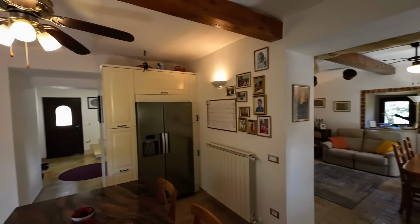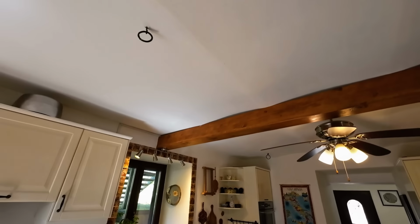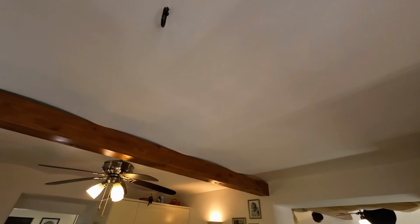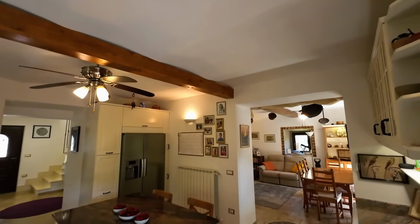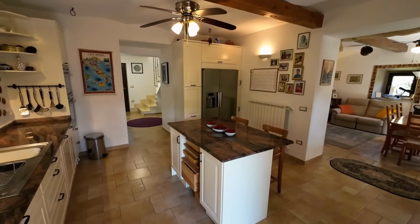Also, to let you know, on the ceiling on here is actually the brick vaultings. I don't know if you can make that out, but they could potentially be exposed if you wanted to. To be fair, I don't think I would. I think this place is full of character anyway as we go around, but it is an option if you like it.